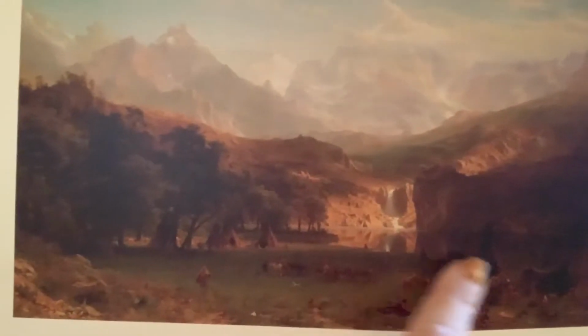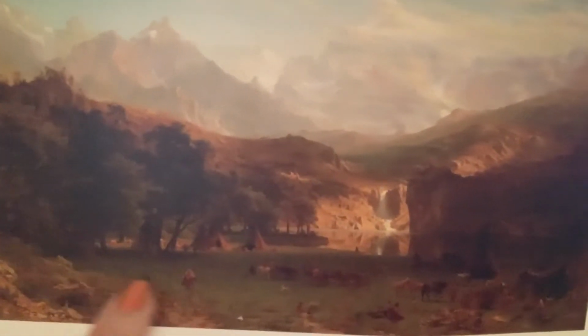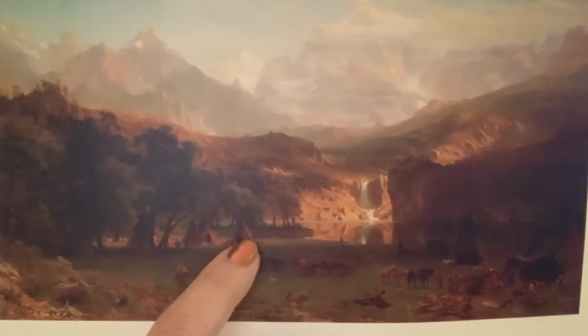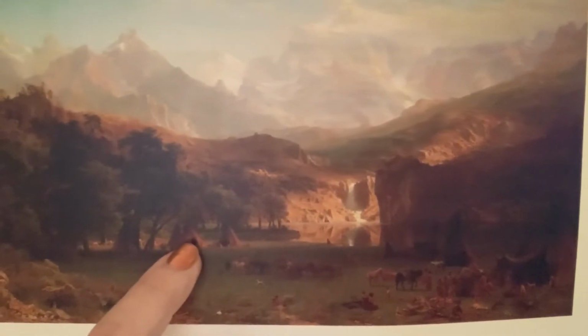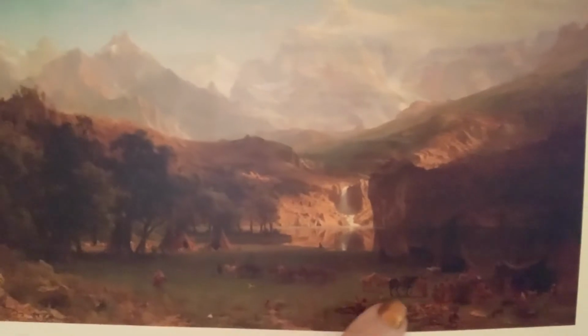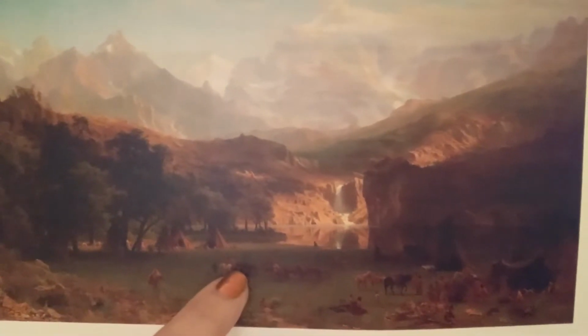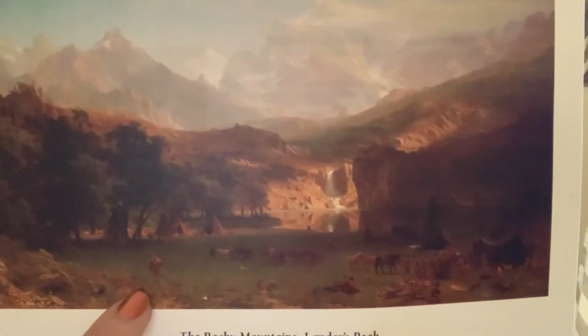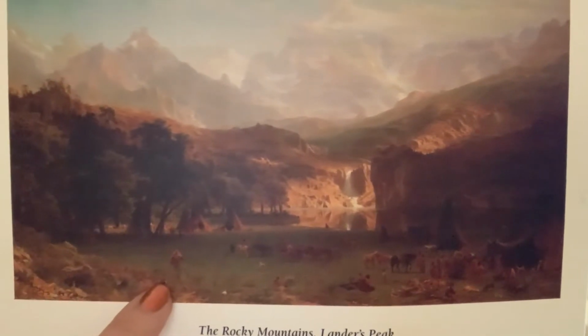The foreground is usually the bottom. That seems like it would be closest to you. You see some teepees back here? You see some horses? You might even see a tripod, like a camera set up here.